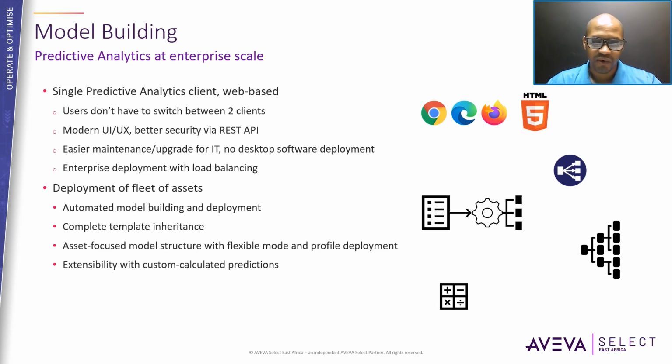So Viva is in the process of moving all the functionality that's available in the desktop client to the web client. Some of those functionalities have already appeared within the web client. So we'll have one single client. We will do the model building, the monitoring of your models. And this will also enable you to deploy your assets to a whole fleet.